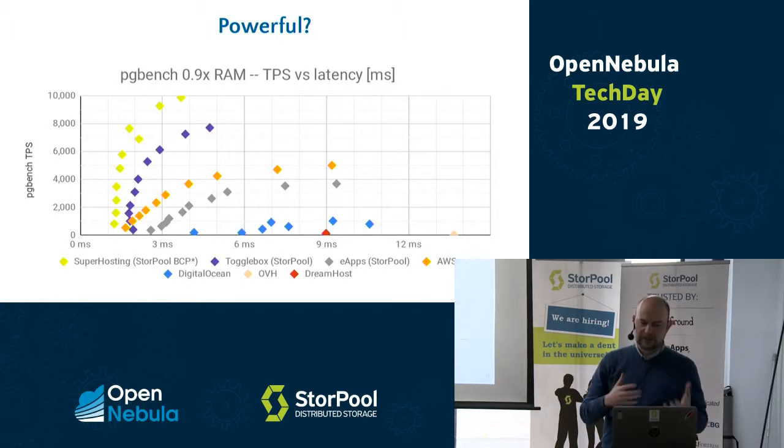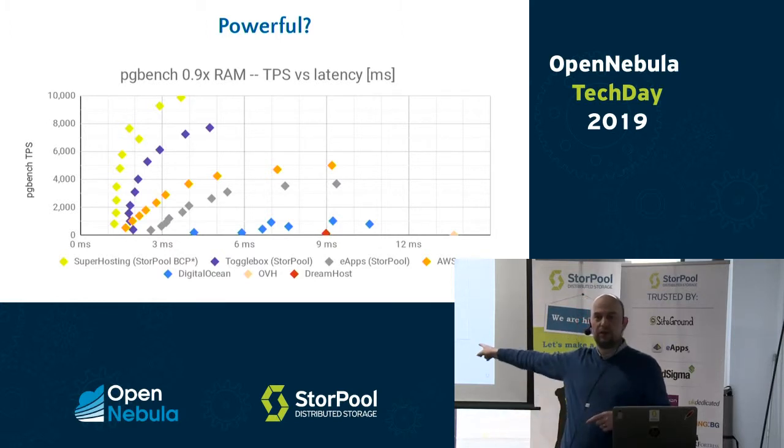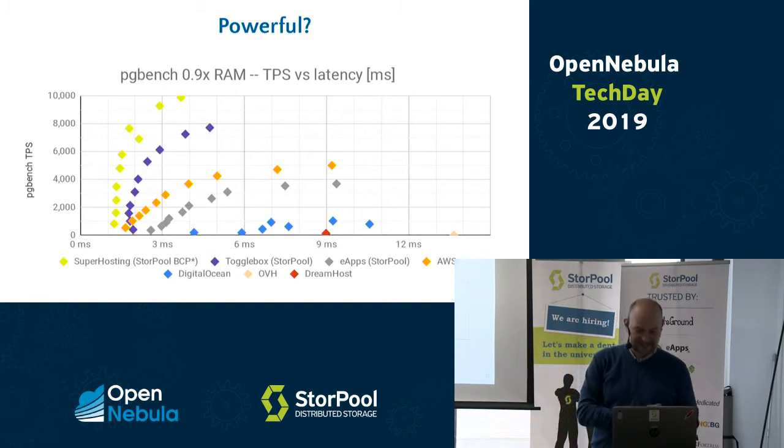A slightly weird thing about this is that it is very hard to judge upfront. If you just look at the spec sheet of a server, or the spec sheet of something that someone is promising you, you can't tell how this chart would look. You need to go and actually run the benchmark, right? Unfortunately, that's the state of our industry. There are certain things which you can only measure, you can't predict, right?